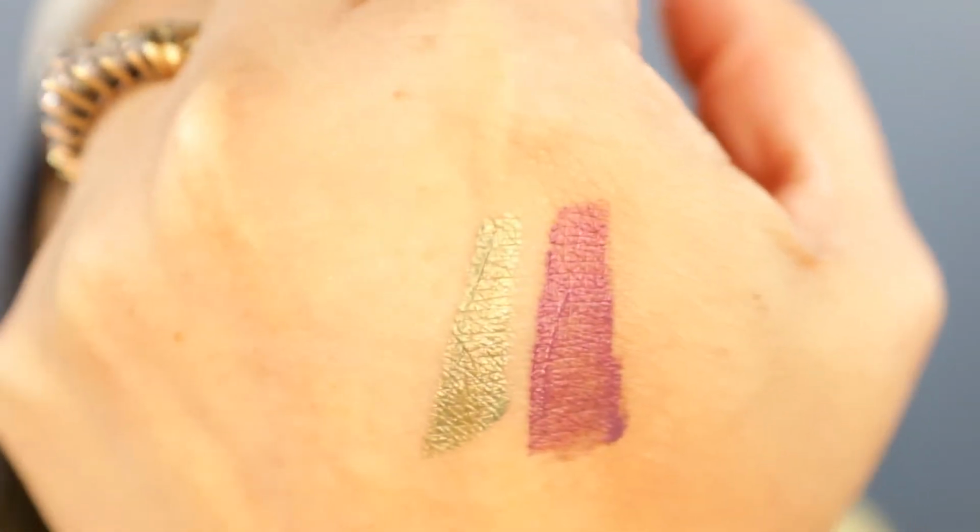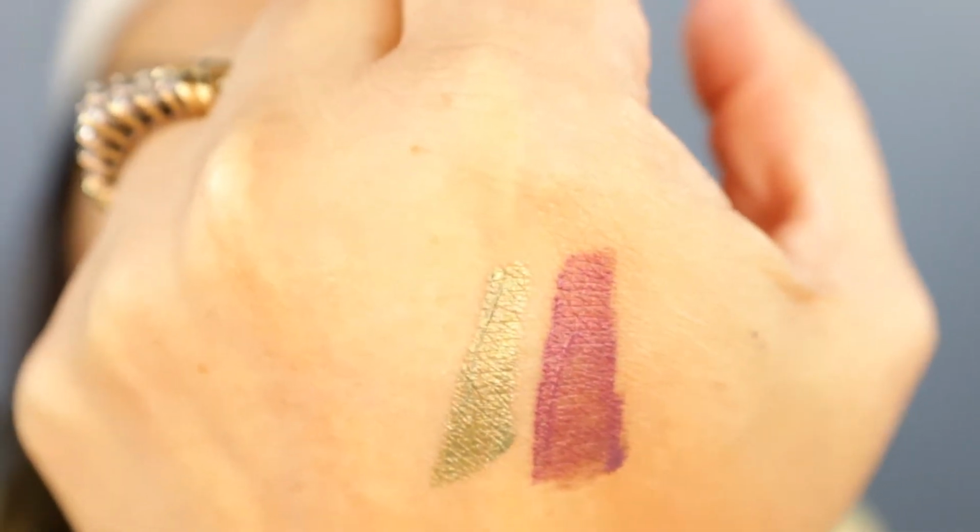So this is very pretty. I love the way this bottle looks. It's very chic. I'm gonna swatch the back of my hand with this color and see. There you go. Here is the Plum. I'm gonna zoom in. Here is the Plum next to the Shamrock.